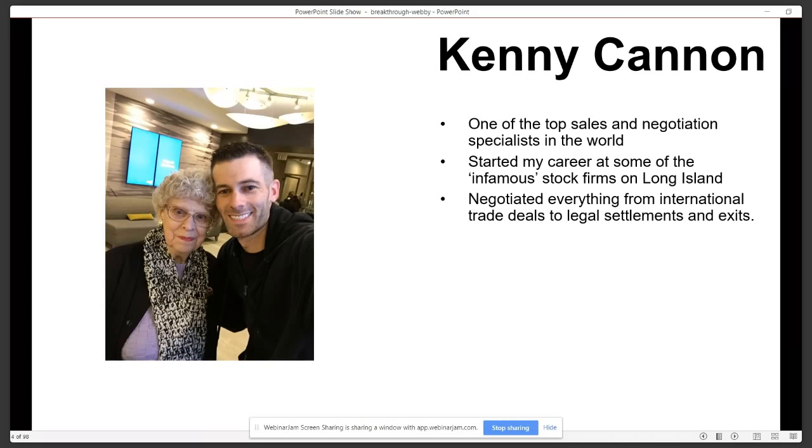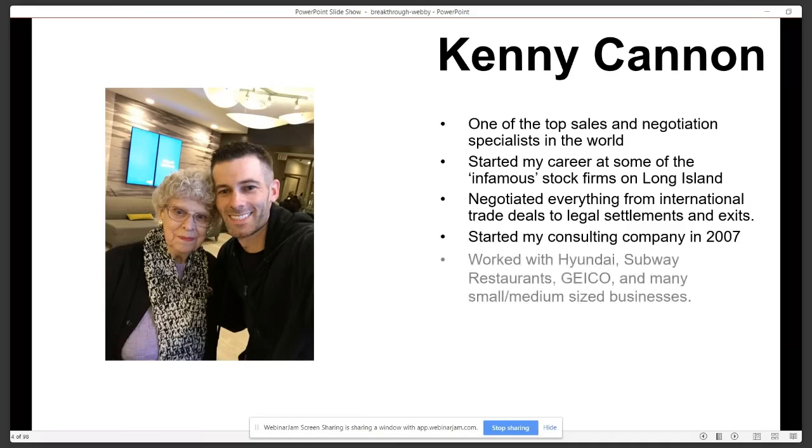I negotiated everything from international trade deals to legal settlements and exits. A lot of the clients that I have are attorneys, and a lot of times they will bring me in to try to negotiate a deal between two parties, not as legal advice, but to help the attorneys come to some sort of settlement. And also when people sell their businesses, a lot of times they'll come to me to negotiate that deal as well. I started my consulting company here in New York in 2007.